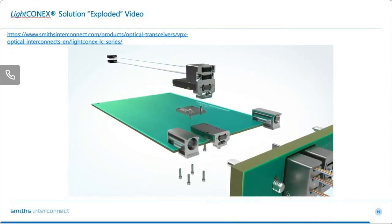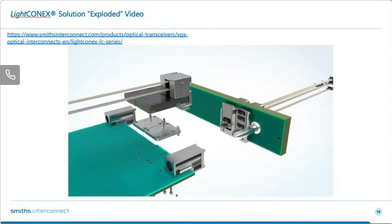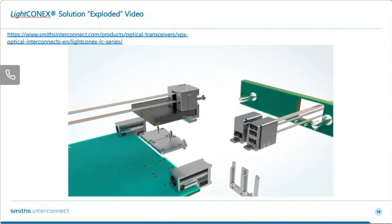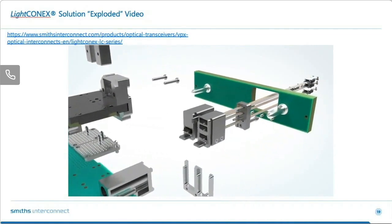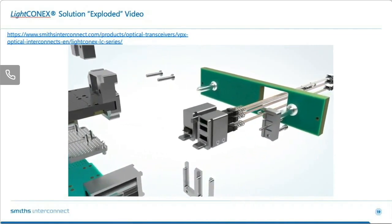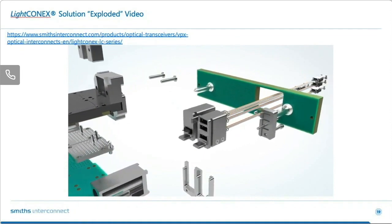And now you can see how the plug-in module is attached to the board via the interposers. You can see those interposer boards underneath. And now the inserts are coming apart. And you'll see the springs on the backplane cables for maintaining the mating pressure for the MT.